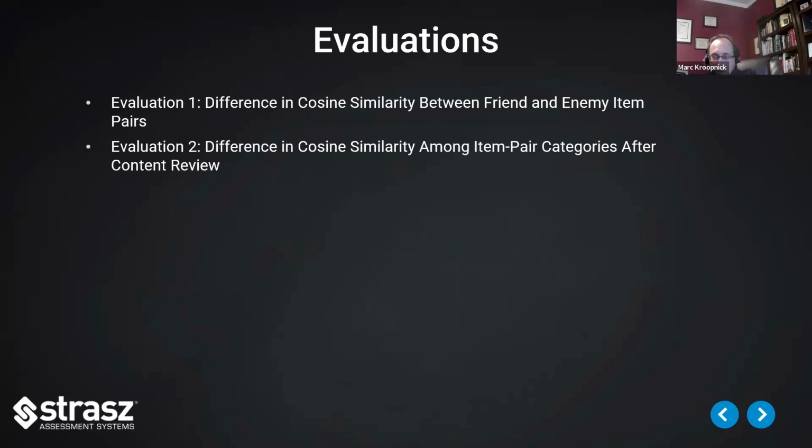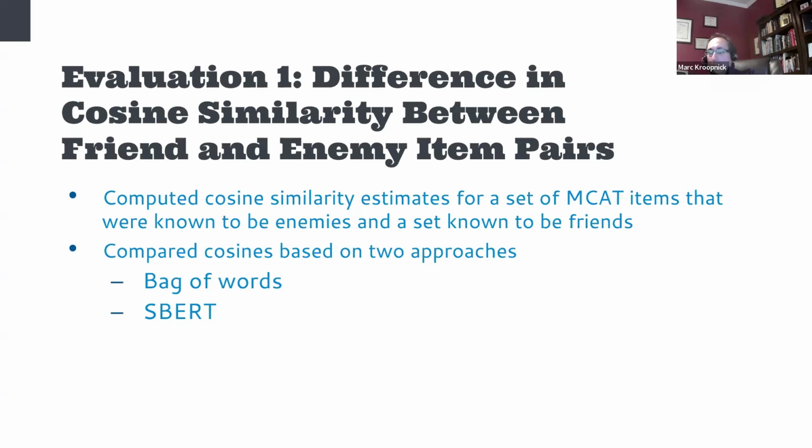So I did spoil a little bit in indicating that we weren't super impressed with bag of words, and led ourselves to using a large language model, SBERT specifically. And in these two evaluations, you will see why we landed there. So next slide. We were able to benefit from having an existing small data set of item enemies and friends from our MCAT work. And we applied both approaches to that sample of data.